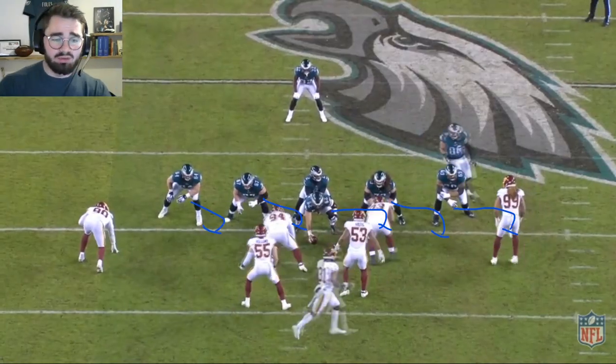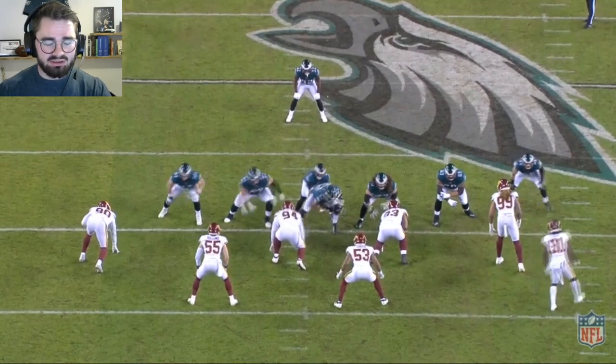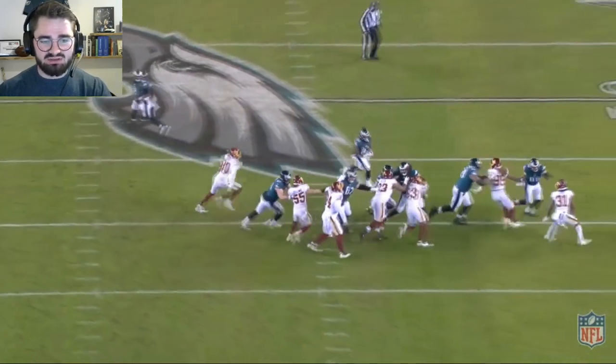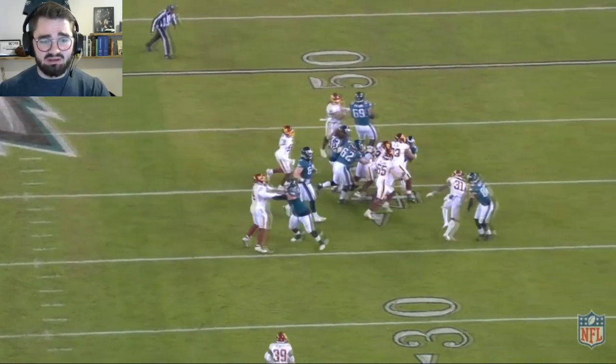Another outside zone, and it's the same situation as before, where we have 94 in the one technique right here next to the center, and he has to reach all the way over here to actually get him. But a really good get-off he gets this time, and a good punch with his outside arm to begin with, and he actually gets the reach here at the end to seal him off to the inside.